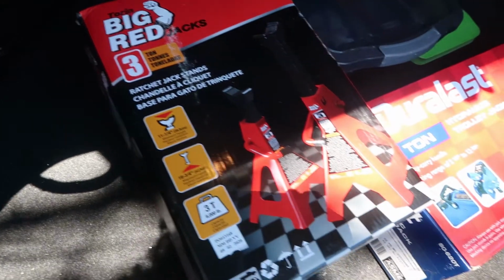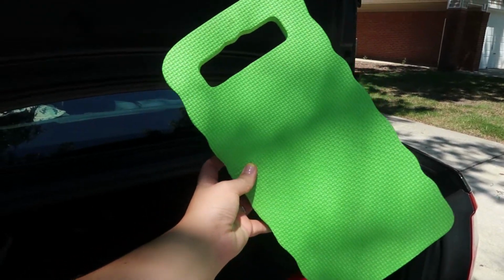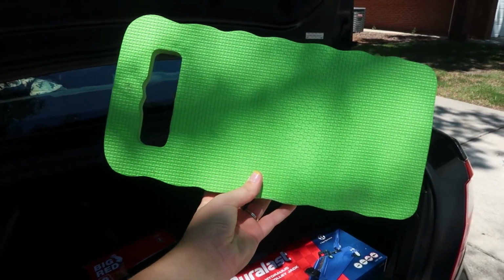So moving on, the next category of stuff is going to be stuff in your car or for your car. So make sure you have a bunch of stuff for your car maintenance, like jacks and jumper cables, like a little mat, so if you have to get under the car or something.